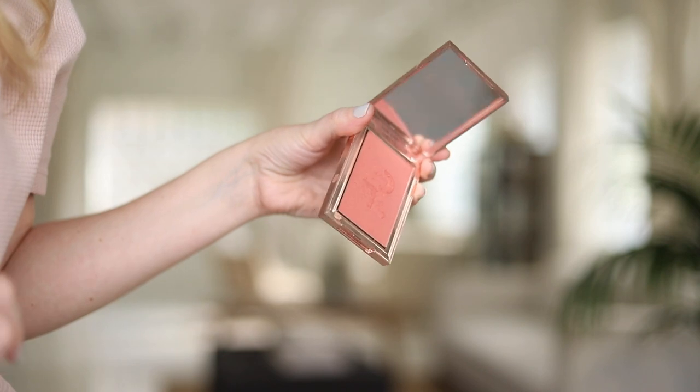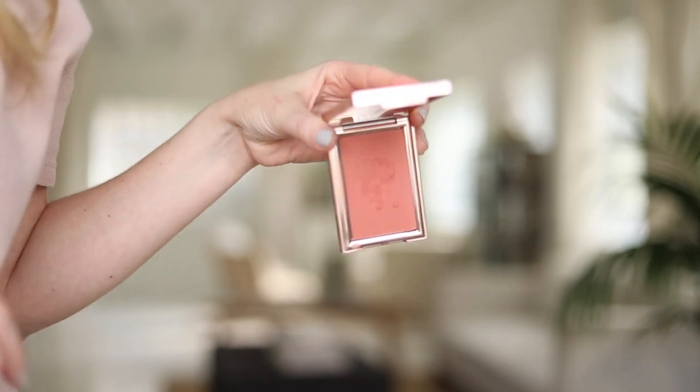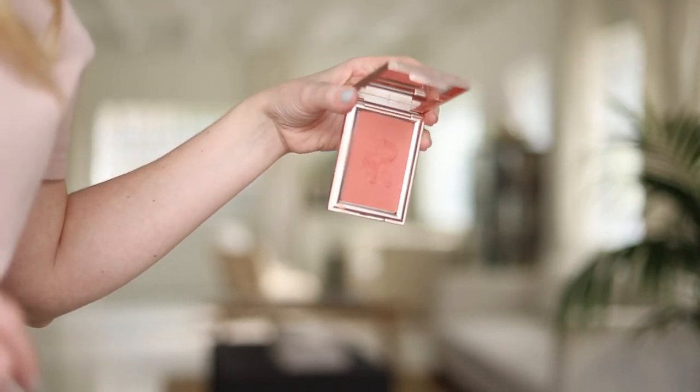So the powder blush that really took the cake for me is this one. This is the Patrick Ta blush in the shade She's Adorable. It's another really, really pretty, like, are you sunburned? Is it cool? You know, are you blushing? Like, what's going on here? I really, really like it. It's such a really beautiful color. I am wearing it on my cheeks today. I feel like it goes with so many different makeup looks.